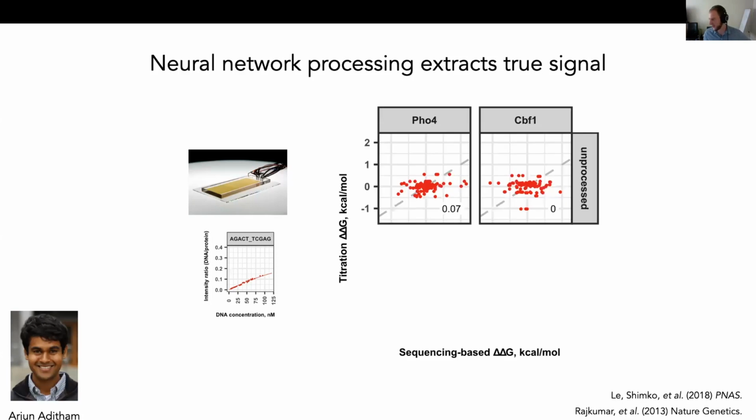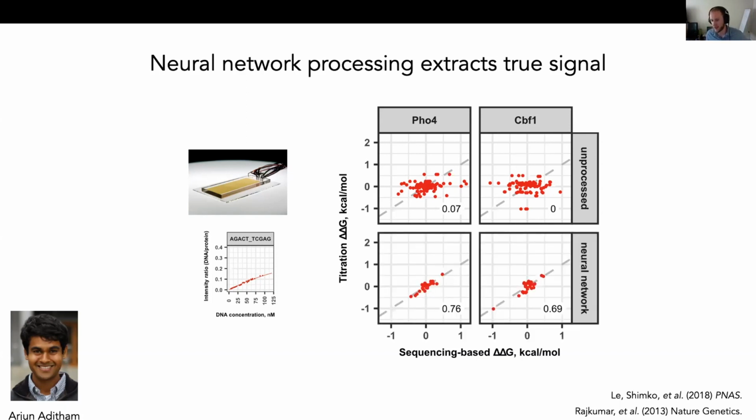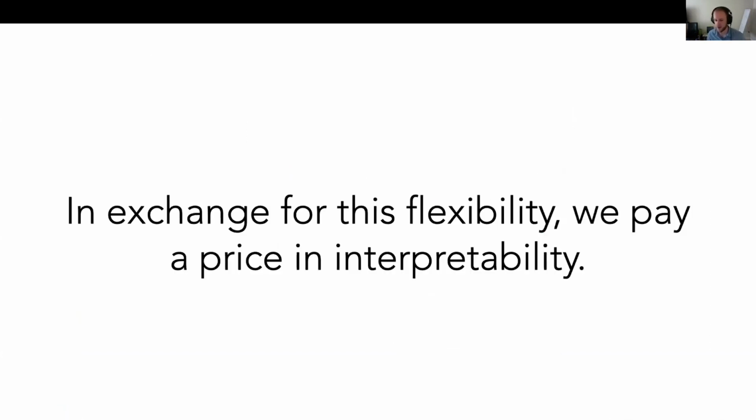And what he was able to find and show was that if we take our unprocessed or raw data, the measurements that we had made without any type of correction, they don't correlate super well with the measurements that he had made in this orthogonal method. But if we first run it through our neural network and take the prediction output from that and compare it to his orthogonal measurement, they do correlate really well. So this gave us a lot of confidence that what we were seeing was good separation of signal from noise. But we also understood that in exchange for the flexibility of neural network models, we pay a price in interpretability.